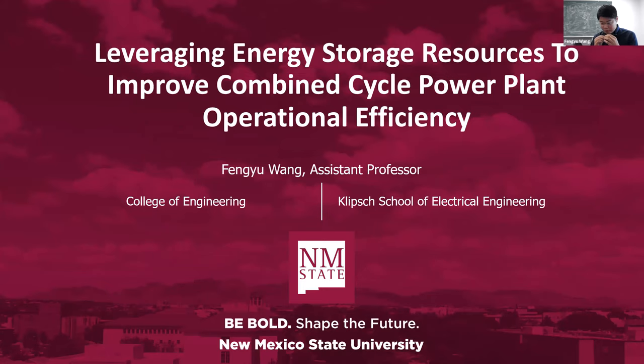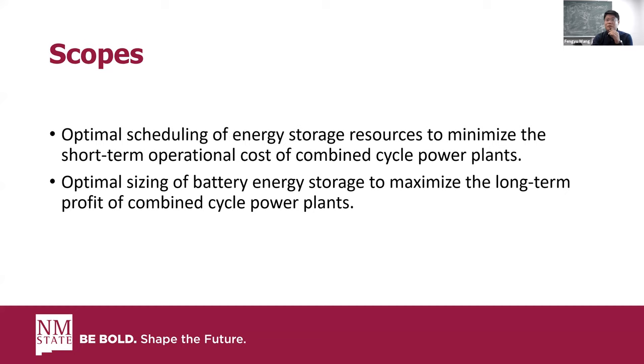Okay, let's get started. Hello, everyone. Today I'm going to talk about leveraging energy storage resources to improve combined cycle power plant operational efficiency. The scope of this topic is to optimally schedule the energy storage resources to minimize the short-term operational cost of combined cycle power plants. The second scope is to optimally size the battery energy storage to maximize the long-term profit of the combined cycle power plants.